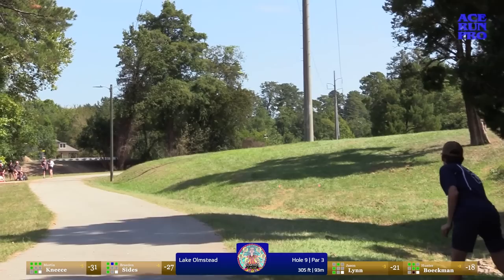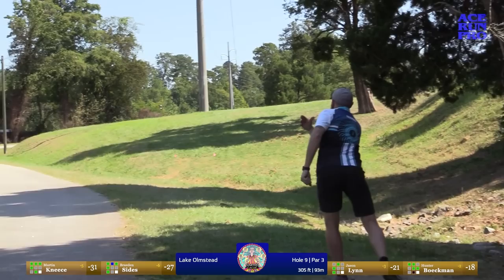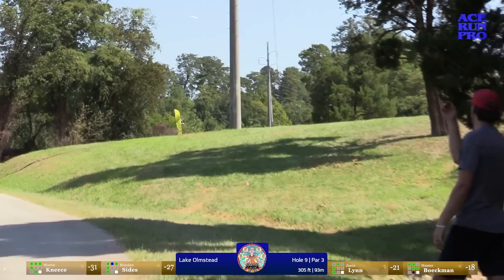We saw Braden yesterday almost dunk it in. He didn't know that he did that. Similar line, and goodness, he is almost as close as he was yesterday. So he's got this hole dialed in. A bit of a higher spike line there from Jason. And we did miss Martin Kneece's shot, so the other disc next to Braden is his as well. So you can see he is virtually parked as well.